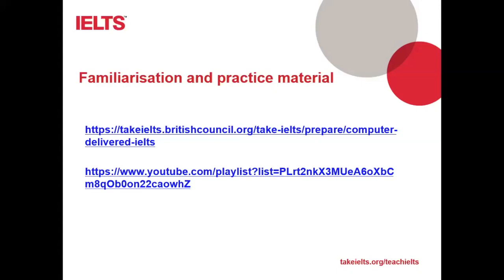Marina asks, can we pass this exam only for checking our knowledge? Is there a trial version? Again, the trial version is on our website, the computer delivered one that you can do and get some results, get some feedback, if that interests you. Ina asks, can we write capital letters in the reading? Yes, you can. No reason why not.